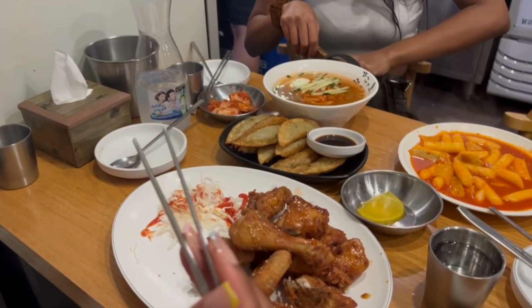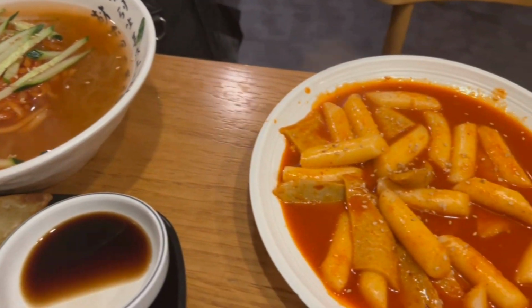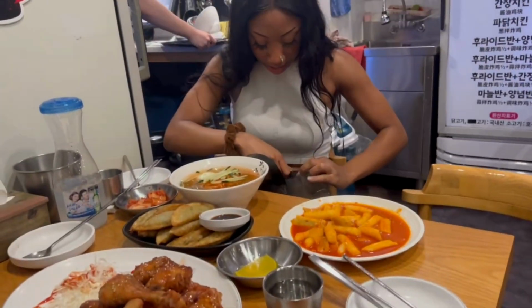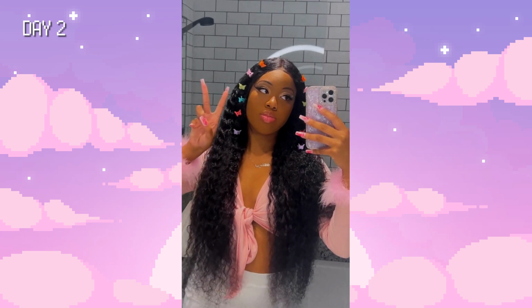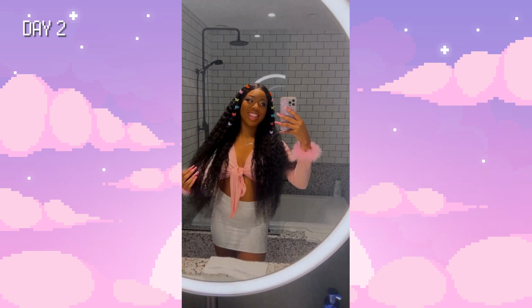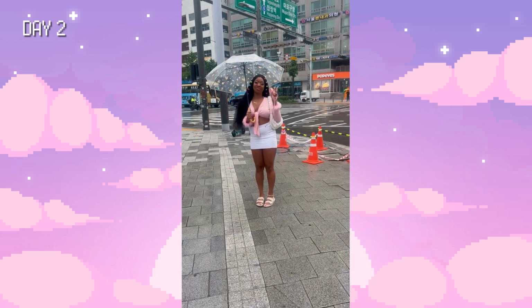And then this Ajumma stopped us and was like, come to my restaurant. I felt bad and I was like, okay. So we went in and had some of her food. It was actually pretty good, it wasn't that bad. The service is kind of interesting. We were like, how do we order? But yeah, day two, it's all about mistakes. We're gonna look crazy ordering food because we're not used to Korea, but nonetheless, we tried.